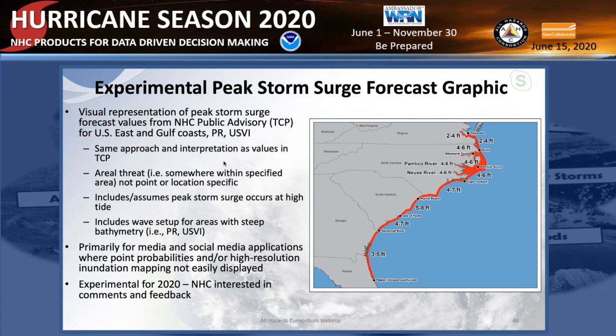So for example, between the Savannah River and Isle of Palms, if the surge occurs at high tide, you'd expect somewhere in that area to see 4 to 7 feet of inundation. Between Isle of Palms and Myrtle Beach, you'd expect somewhere in that area to receive 5 to 8 feet of inundation. It does include the impact of waves, especially for places with very steep bathymetry like Puerto Rico and the Virgin Islands.